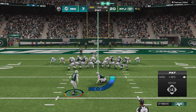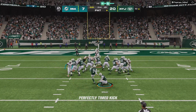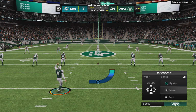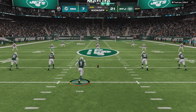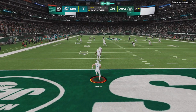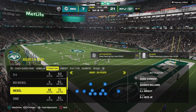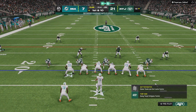Another extra point opportunity here. It's good, and it is now 21-7. So here's the kickoff now as he'll get it again following that fumble return for a score. Berrios now from his end zone, and he had no room to run as he's tackled down inside the 20. Dolphins take over 1st and 10 at their own 18-yard line.